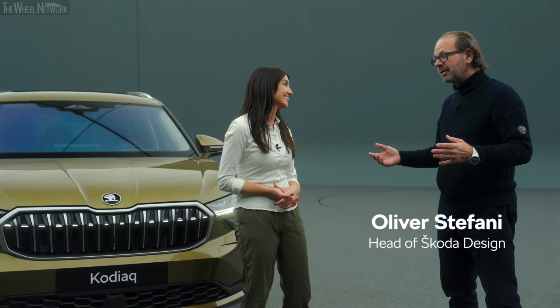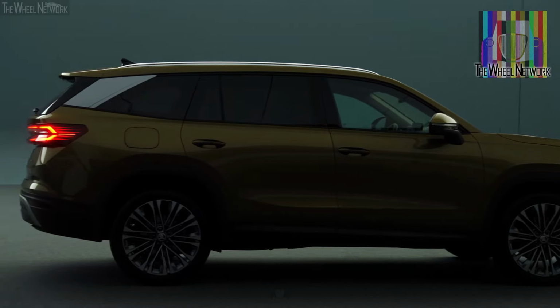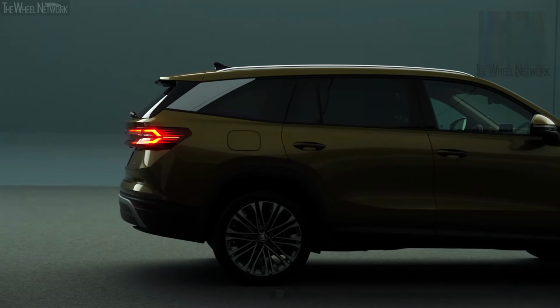Hi, Lauren. You're absolutely right. It's always a challenge to fit so much space into an elegant form. But we love challenges at Skoda. I can see that. Now, I really like the side silhouette with the sort of floating roof and the different color D-pillar.